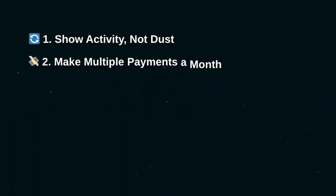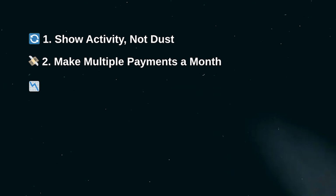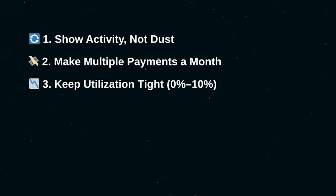And then 2, make multiple payments a month. So instead of just paying once at the end of the billing cycle, try making 2 to 4 payments per month. This signals strong cash flow and shows Chase that you're serious about keeping your balance in check, even if you're spending more. And then 3, you want to keep that utilization tight. I'm talking 0 to 10%. Because listen, if you want a quick way to get flagged as high risk, carry high balances. If you want to be seen as responsible, keep your utilization below 10%, especially right before your statement closes. And even better, let it report as $0 while it's still showing activity.